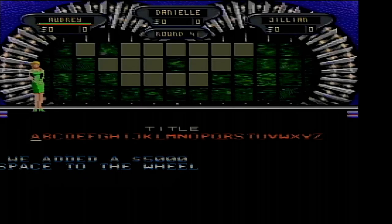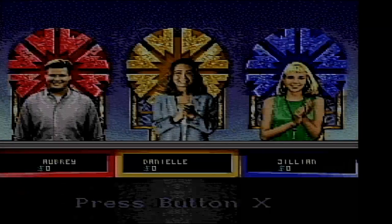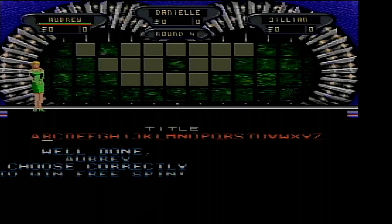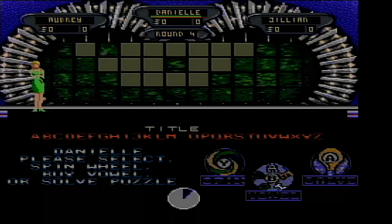$5,000 space on the wheel. Title is the category. And I start the round. Oh, we got a shot at a free spin. Choose a letter. Is there an N? No. Danielle, it's your turn.